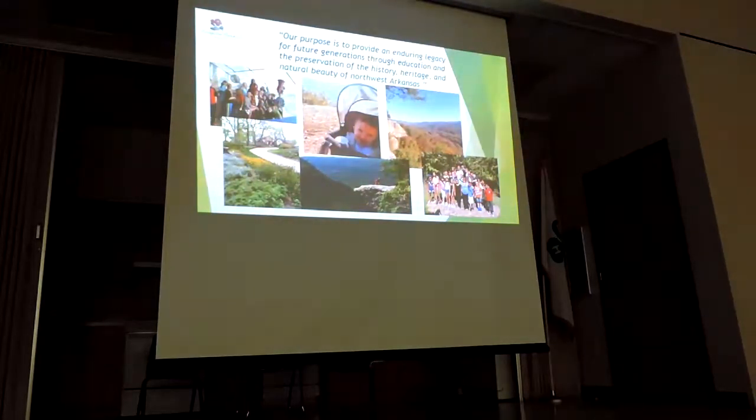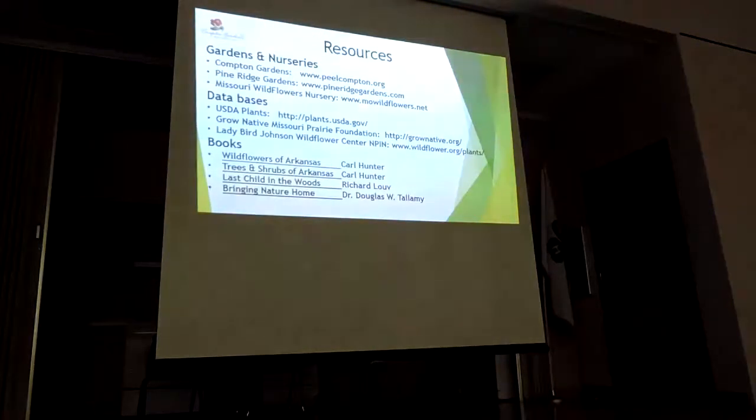Top left is one of our master gardeners at R.E. Baker. We're doing seed planting. Bottom right is one of our field trips from one of the Springdale schools. And then you see Hopsville and the crazy baby who's been beating me up all morning there in the middle. So. All right, next slide.